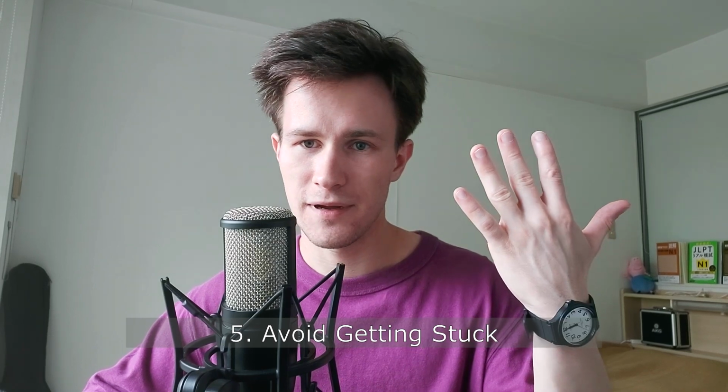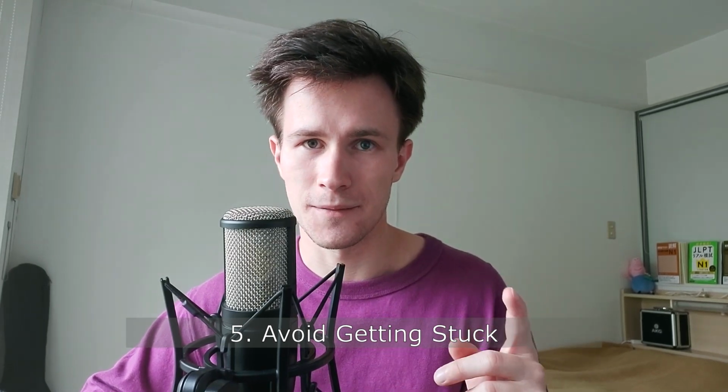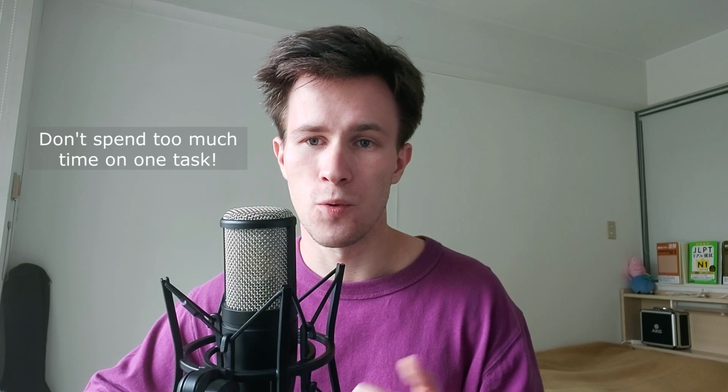Tip number 5 is avoid getting stuck. Don't become stalled on one task. Each question has its own weight, and spending too much time on one risks missing out on others. Keep moving through the exam smoothly according to your own timetable to maximize your chances of completing all sections and getting at least the passing score for each of them.